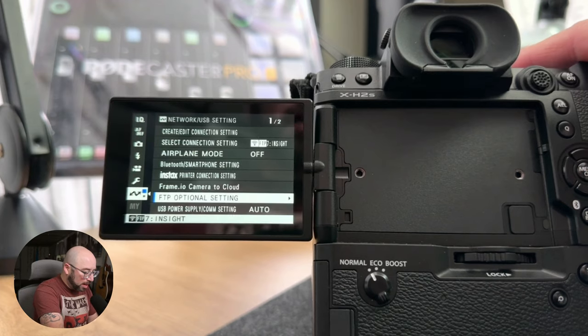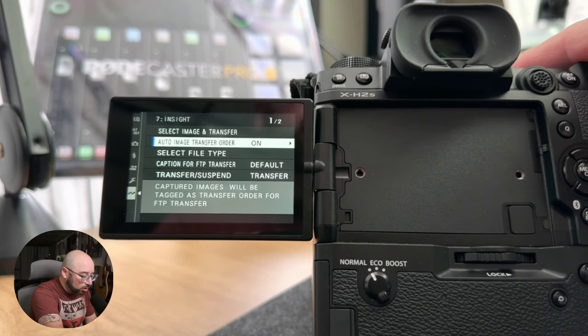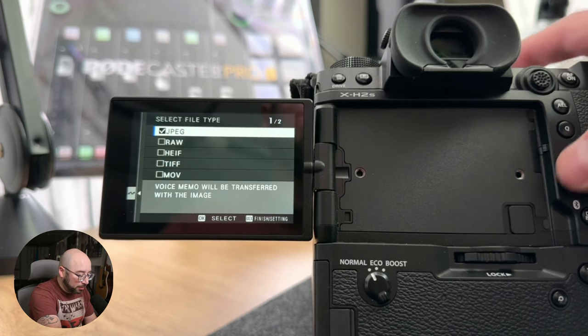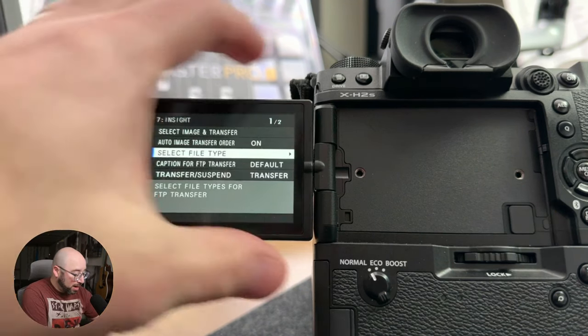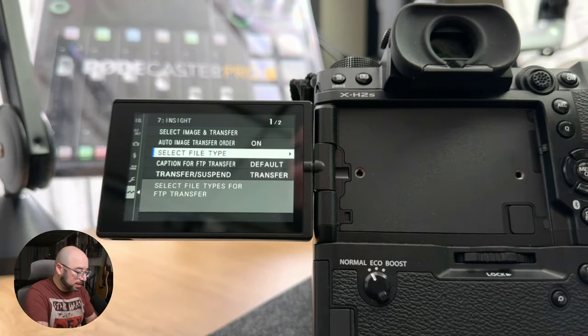And if I go down to optional FTP settings, you can see that I am selecting auto image transfer is on. And when I select the type, it is JPEG. Now what this means is any JPEG that I have in the camera will automatically send from the Wi-Fi in the Fuji camera directly to FTP to Insight.